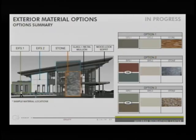So we're gonna jump quickly in, if there's no questions, into the exterior material different options. That's really where we would like to get the most feedback from you guys, from the council this evening. And so we have three options to share with you.